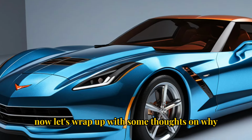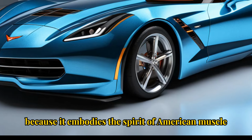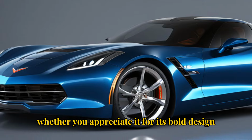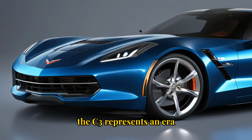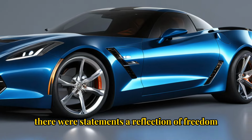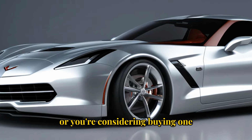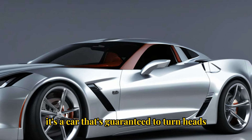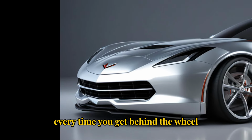Now, let's wrap up with some thoughts on why the Corvette C3 has earned its place in automotive history. This car is an icon because it embodies the spirit of American muscle with a style and character all its own. Whether you appreciate it for its bold design, impressive performance, or simply the nostalgia it brings, the C3 represents an era where cars were crafted to be more than just machines. They were statements, a reflection of freedom, power, and the open road. So, if you're lucky enough to own a C3 or you're considering buying one, know that you're stepping into a piece of history. It's a car that's guaranteed to turn heads, get conversations started, and most importantly put a smile on your face every time you get behind the wheel.